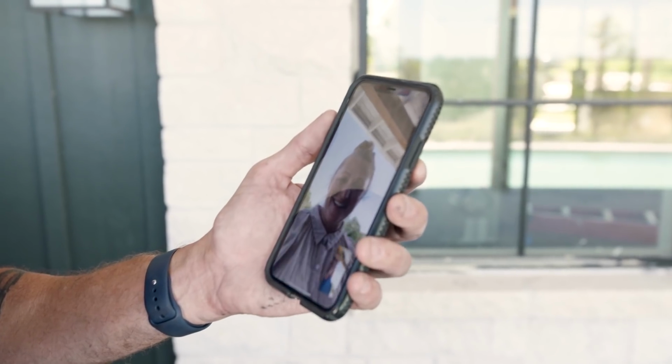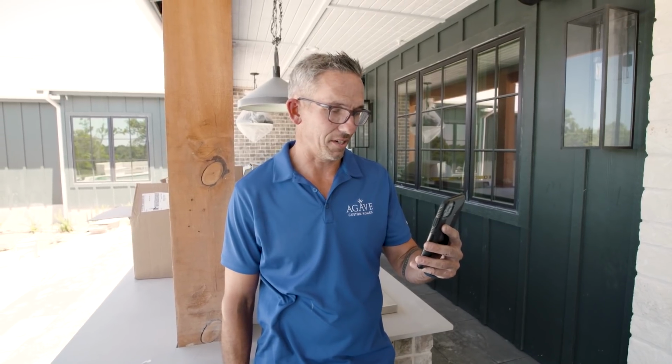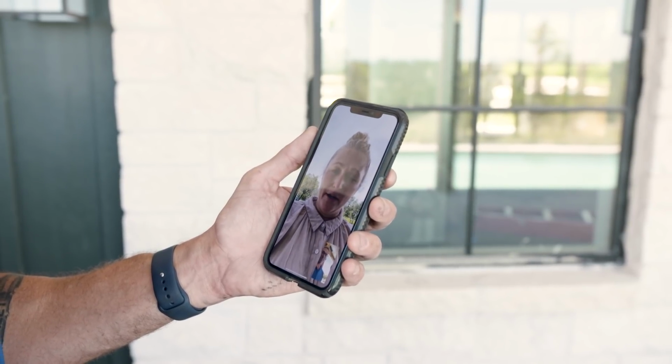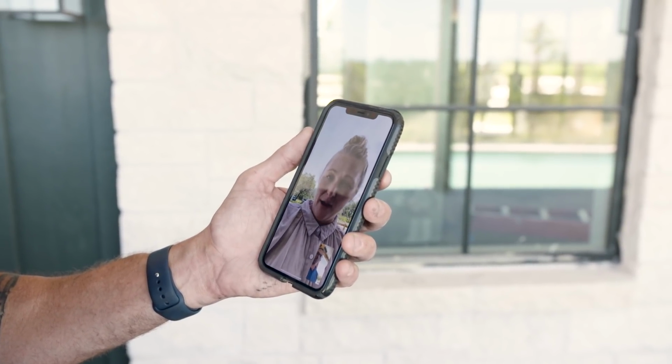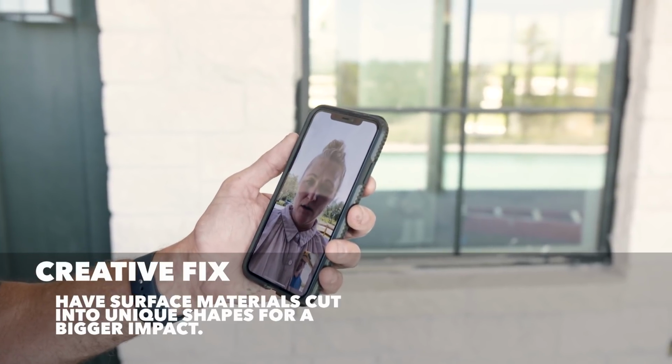Hey, how are you, Tyler? Hey Heather, how are you? I have an idea. Okay, what is it? So the media room, the bathroom in there, I want to use the Caesar stone slabs, and I want to do really monumental scale arches. I am not an arch fan. I'm more of a square, clean line kind of guy.